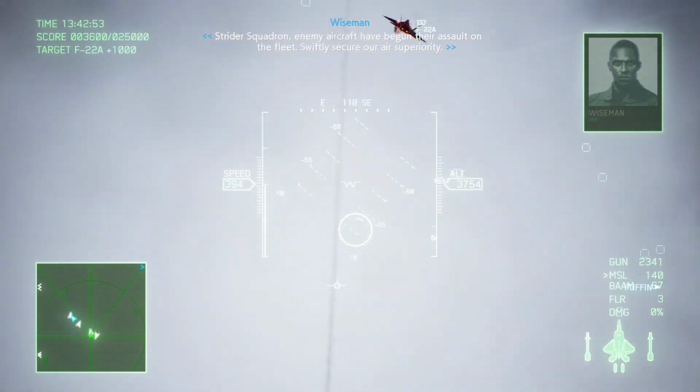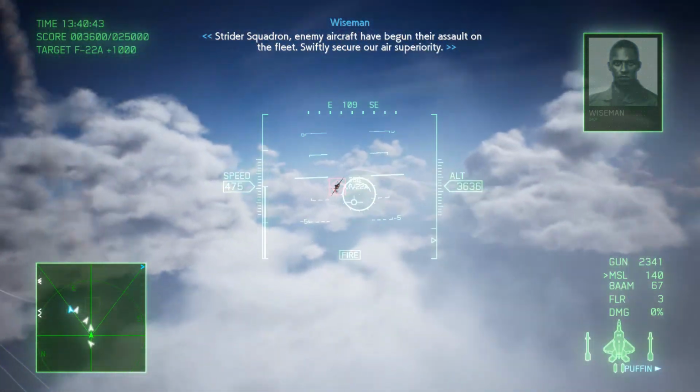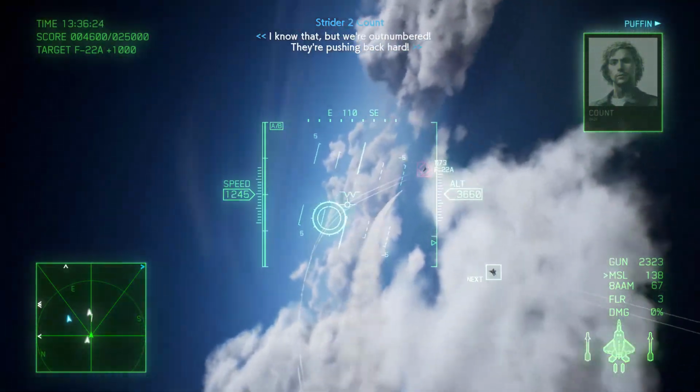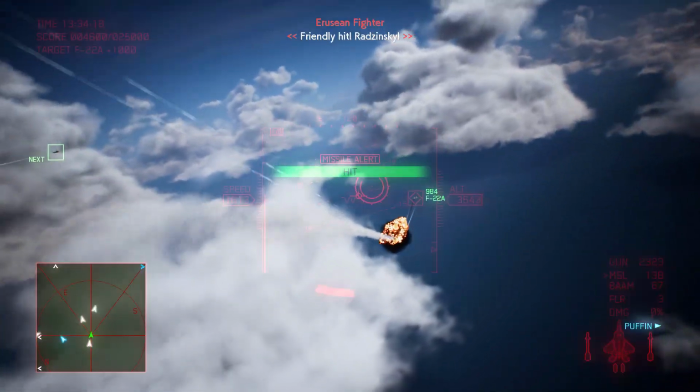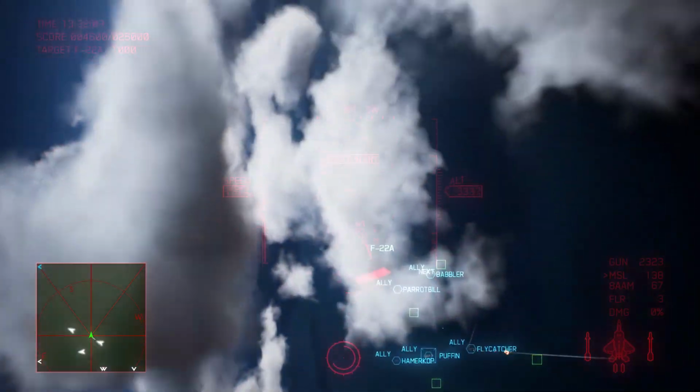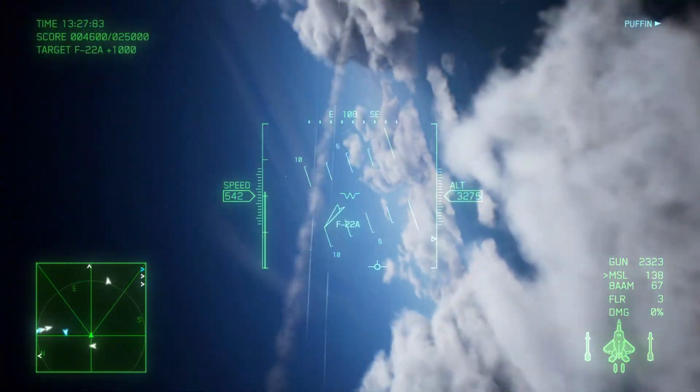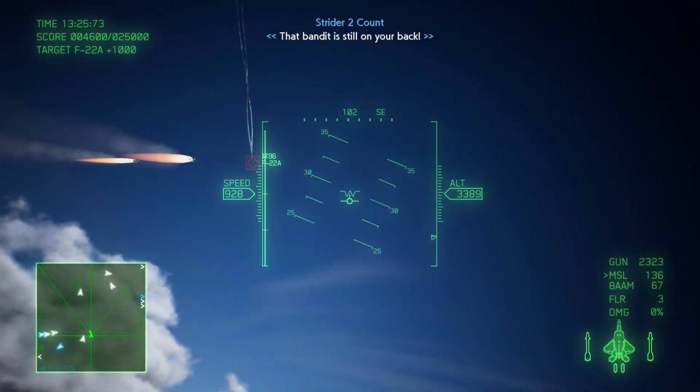Strider Squadron. Enemy aircraft have begun their assault on the fleet. Friendlies secure our air superiority. I know that, but we're outnumbered. Pushing back hard. Hostile bandits, attacking. That bandit is still on your back.